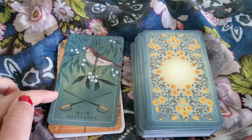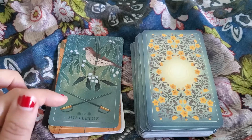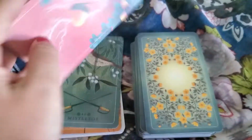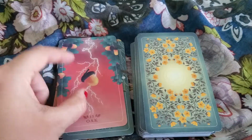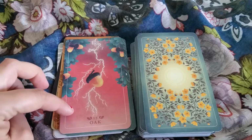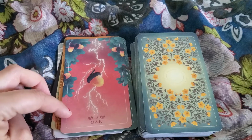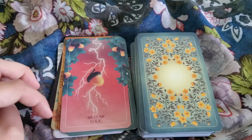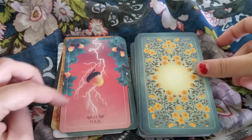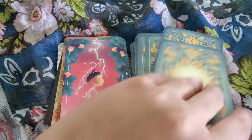I mean, the crossed swords, there's conflict, but there's a bird getting the mistletoe. A lot could be said about this, as is maybe. Even the oak, you get images of thunder. I've gotten this card a lot in the few readings I've done with this deck. So this relates to Zeus, growth, a bunch of stuff, depending on, again, which guidebook you're flipping through.